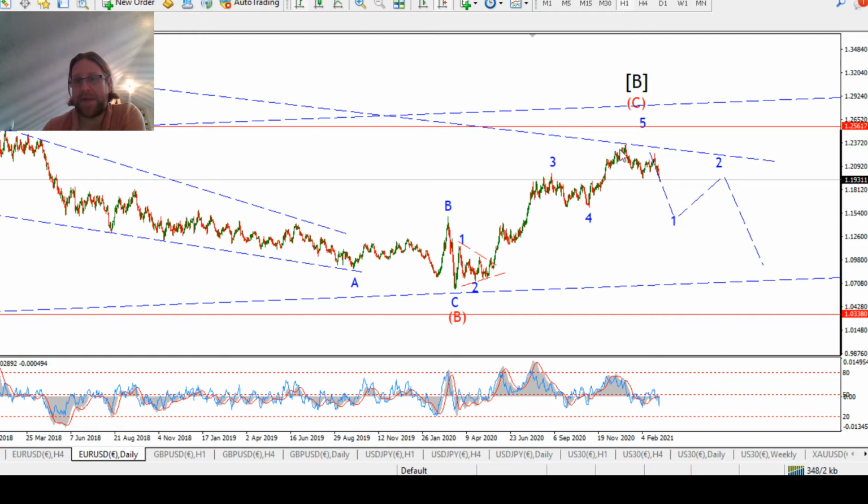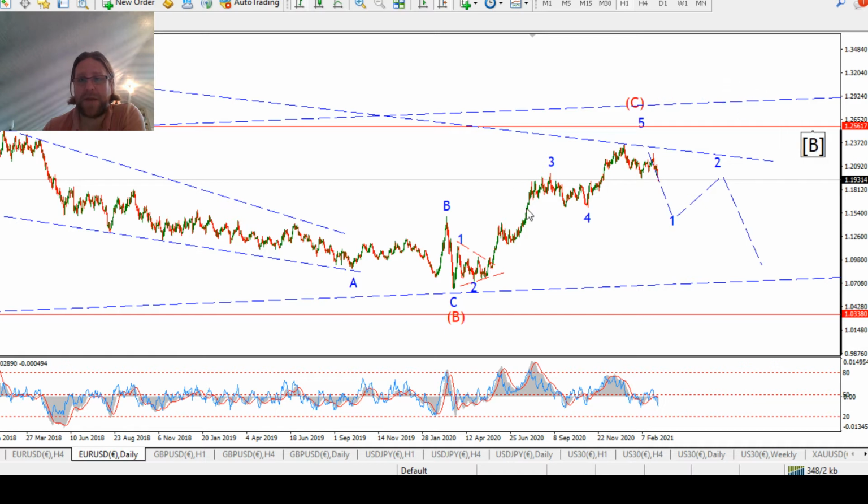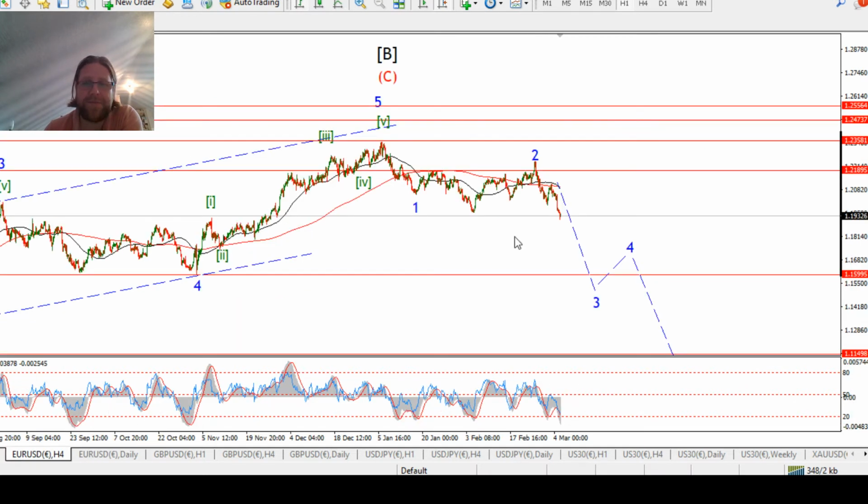And the funny thing is, I had a previous count for a triangle in wave B, and that could still be the case here, because we could get a large three-wave move lower and then another large three-wave move higher. So that would kind of fit the bill for a triangle again. In both cases, we probably range for another while, maybe towards the end of the summer. And it's just going to be kind of a bit of a drudge of a market. Anyway, that's the 4-hour count.